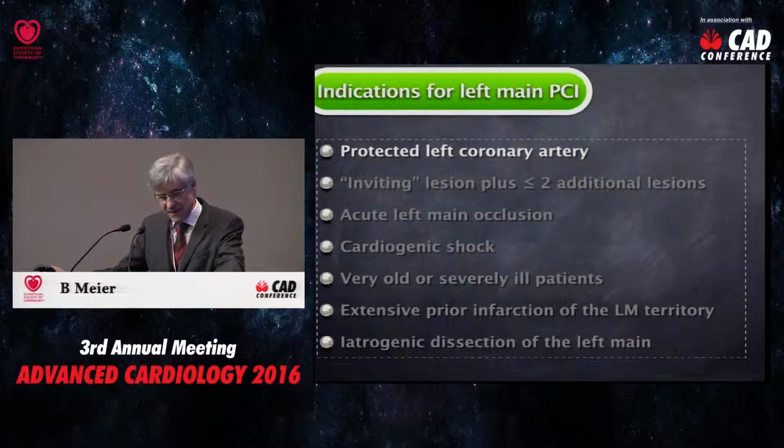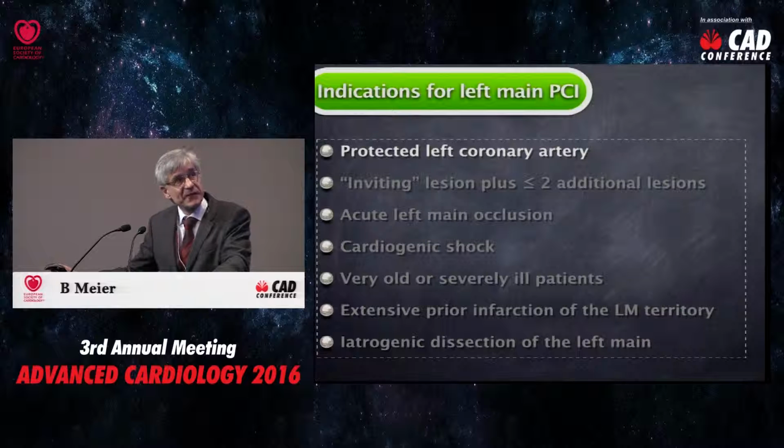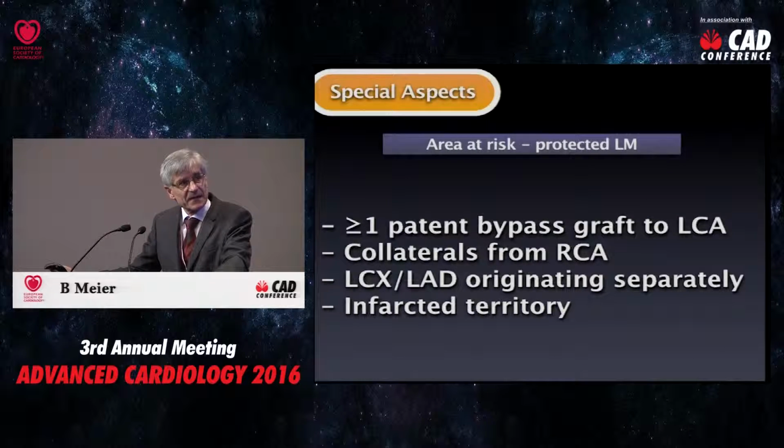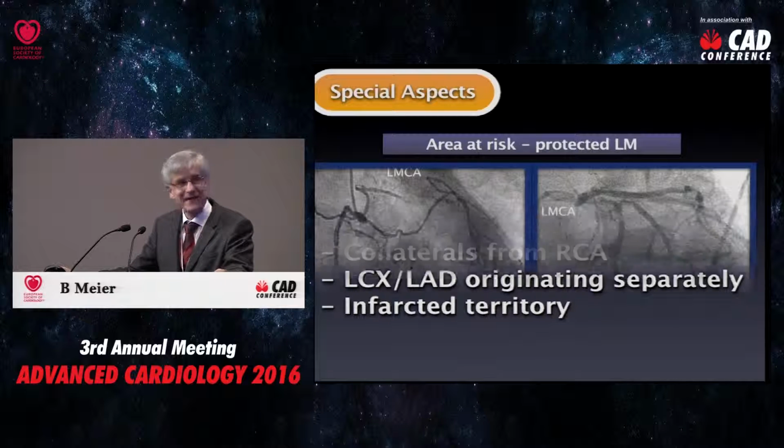Now these are the indications where everybody will probably agree that you can do it. It's a protected left main coronary artery. If it's protected, I think PCI is rather safe. And this can be due to the fact that there are already bypasses placed from prior operations, or collaterals from the right coronary artery. Or you don't really have a left main, you have a circumflex and LAD separately, so there is actually no left main stenosis.